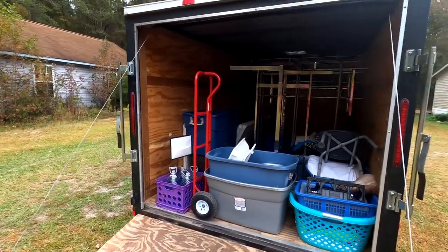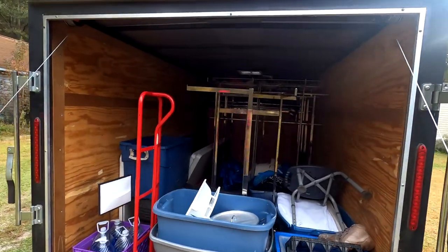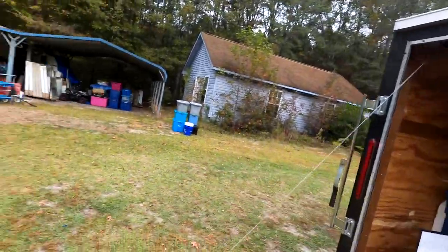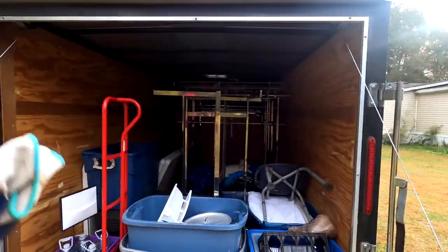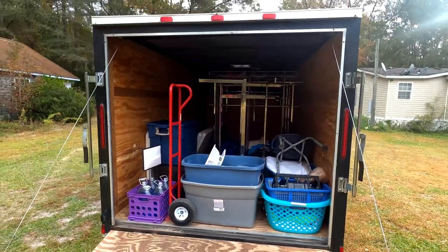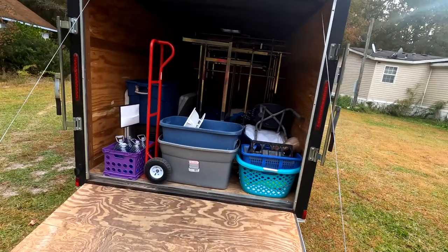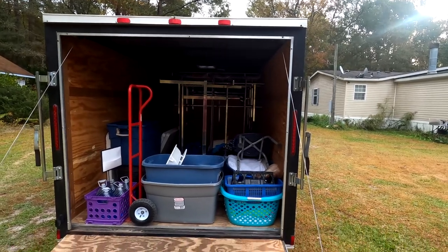Our trailer is still loaded up from the flea market yesterday because we haven't unloaded it yet. So I have to get everything out. I have to set up a tarp over here, get everything out, line it all up, and then cover it all up, and then we can go and pick up this other unit. So I've got at least a half hour's worth of work to get this stuff out before we can even get on the road, but we got gloves, we got a little bit of energy, we're going to get this done, and we will see you when we get to our destination.